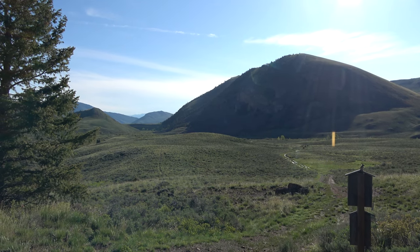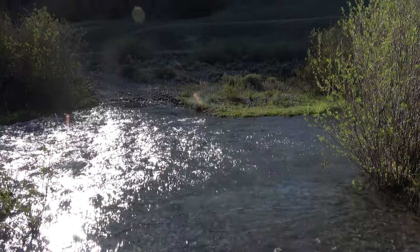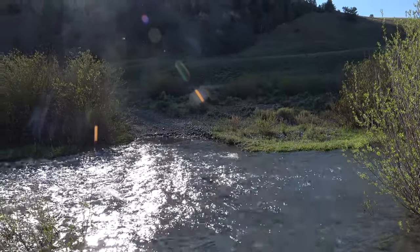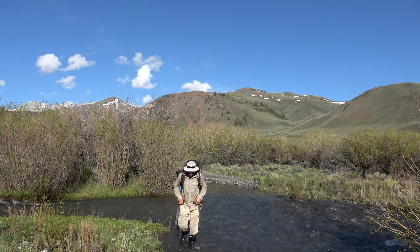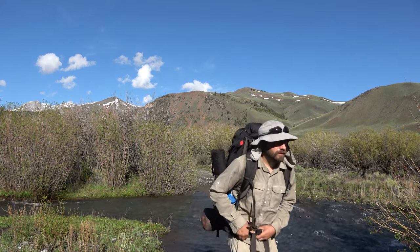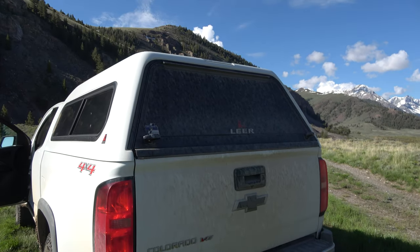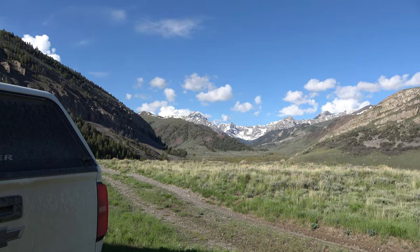Dry Creek's drainage is really beautiful, as well as Swauger Lake. Long Lost Creek, my final obstacle. And that is all she wrote for this 3-day, 2-night trip in the Lost River Range of Idaho.